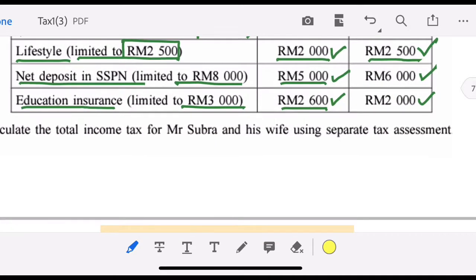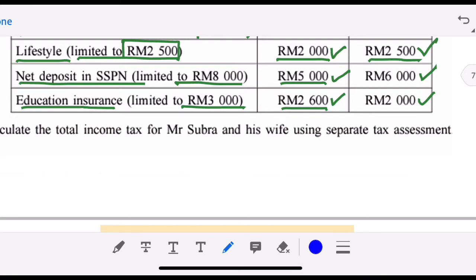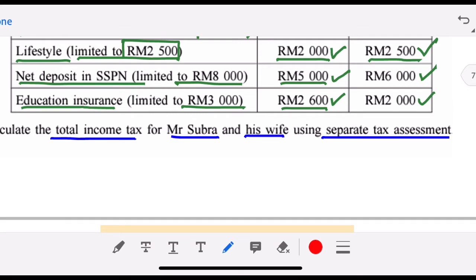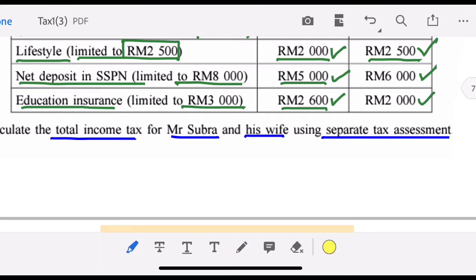So now the question is asking us to calculate the total income tax for Mr. Subra and his wife using separate tax assessment. So we need to do a separate calculation for both of them. After we do the separate tax assessment, we will add the tax for them. Alright, so be careful, we are given the annual income, right? So that means we have to work out the chargeable income.